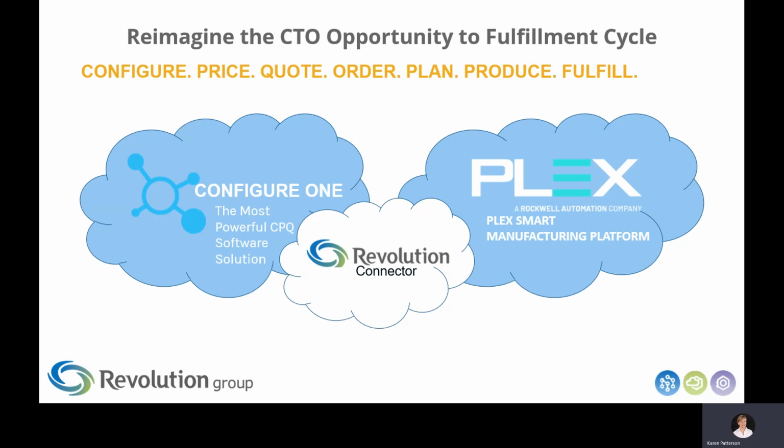Use the Revolution connector to seamlessly link the impressive Configure One and Plex Smart Manufacturing systems, and you have a completely integrated solution that truly achieves best-of-breed status within the CTO manufacturing market. Imagine complex estimating and operations processes integrated in the cloud to enhance the connection between your customer and your shop floor, energizing sales and amplifying customer satisfaction.